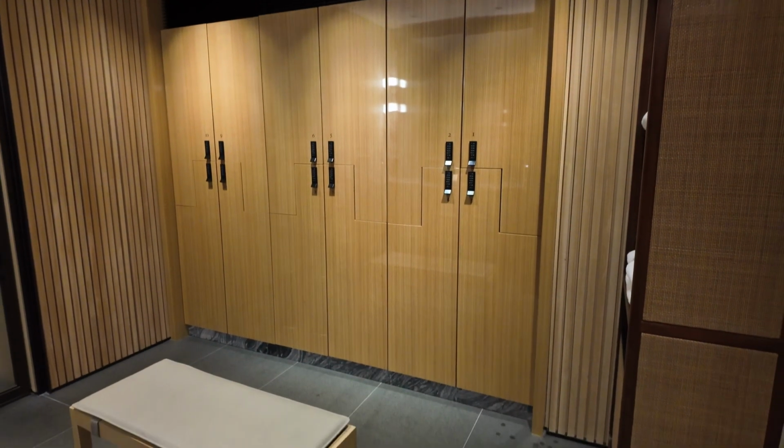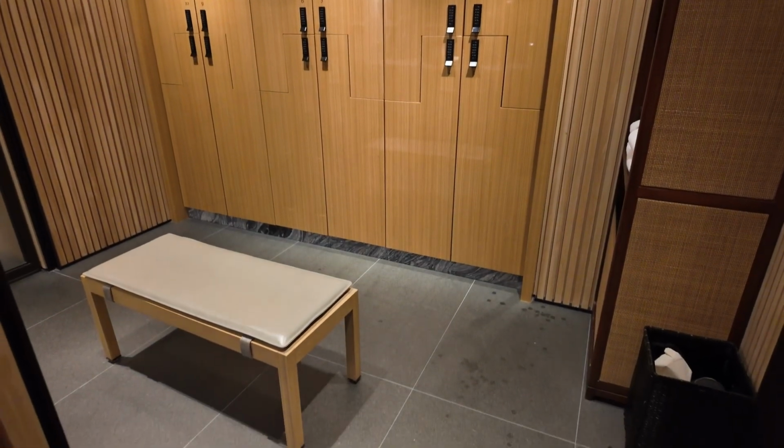Just past the gym is the entrance to the bathhouse. The bathhouse is small, but features some lockers, a sauna, steam room, and a cold plunge and hot whirlpool.